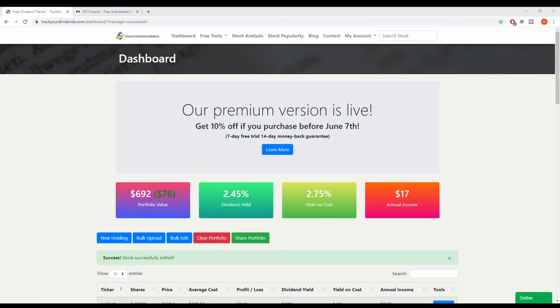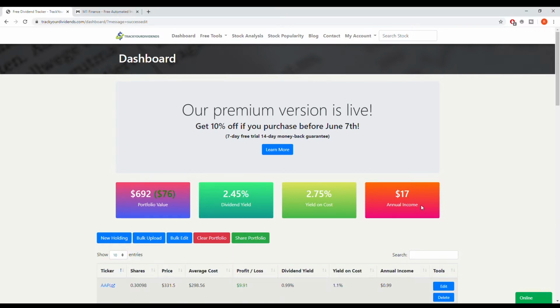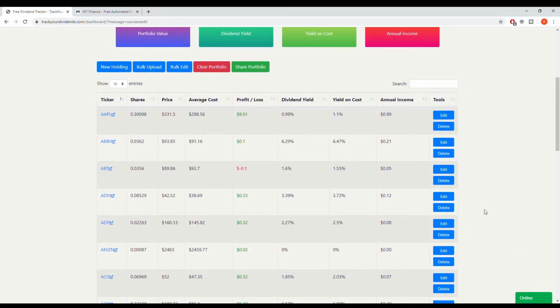Alright guys, so here's a quick overview of the website. Once you log in, you get brought to your dashboard. Here are 4 of your key metrics. One is your portfolio value, the other one is dividend yield, next one is yield on cost, and the last one is annual income. This is one of the ones we're most interested in because we're investing in dividend stocks to boost our passive income. Below these metrics are your holdings. All of these holdings have been taken and inputted from my M1 Finance account.